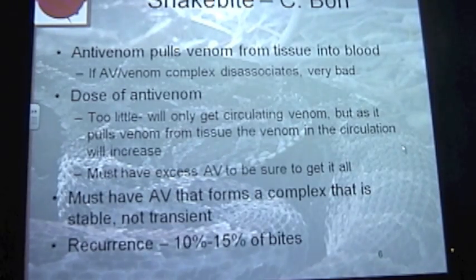So, if you think about how much antivenom you need to give, it is important to realize that you have to get all of the venom that is eventually going to be in circulation throughout the entire envenomation process. If you don't get enough, you might pick up what's in the blood when you give the antiserum, but then as more venom is pulled into the blood as the envenomation continues, you're going to end up with too much venom and not enough antiserum to take care of it. So it's very important to have extra antiserum so you know that you can have all of the venom taken care of. And it's important that once the antivenom binds to the venom, it stays bound so that it does get carried out of the body.